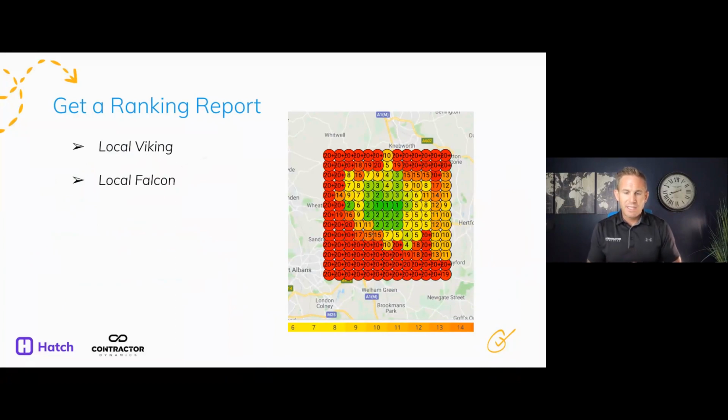Next, this is a little bit more advanced. If you do want to have an idea of where you're showing up. So Josh brought up the great example before of Alexandria. I want to see if I'm showing up in DC or Georgetown or wherever. You can go to one of these 2 sites, Local Viking or Local Falcon. I think they might have free trials. They are paid services. Again, I just endorse them because I know they're legit. Nothing in it for me to recommend those.